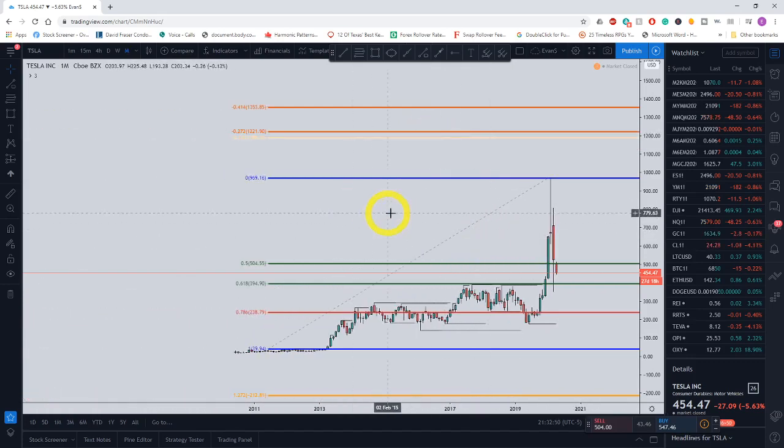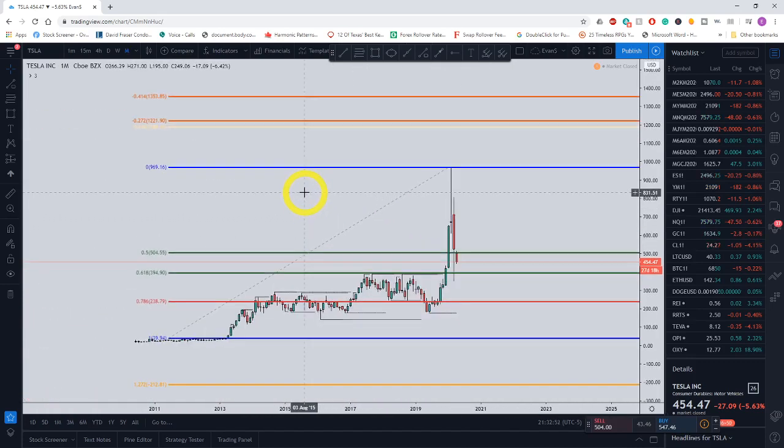So as you can see, for the monthly and the weekly charts for Tesla, they're both showing very similar buy setups. Now again, this doesn't work 100% of the time.